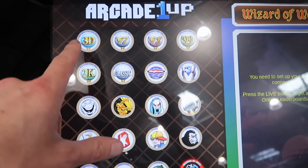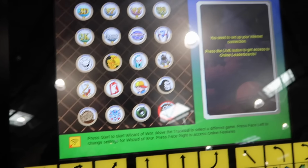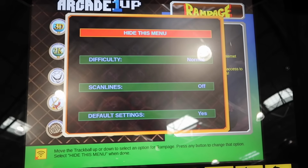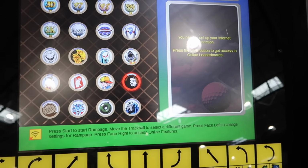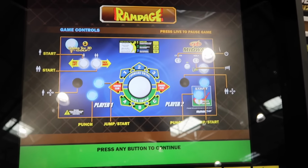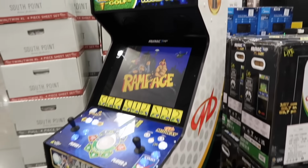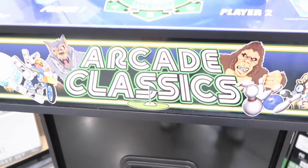Here's the main screen right here. We have all the Golden Tees and then all your Midways. 20 games. The online leaderboard. So I don't know if you're going to be able to play something like Rampage online or if it's just going to be the online leaderboards, because they're not connected online right now. But look at this. Rampage on the Golden Tee. Midway Classics. This is wild. The light-up coin doors. Look at this. I mean, an XL done right.